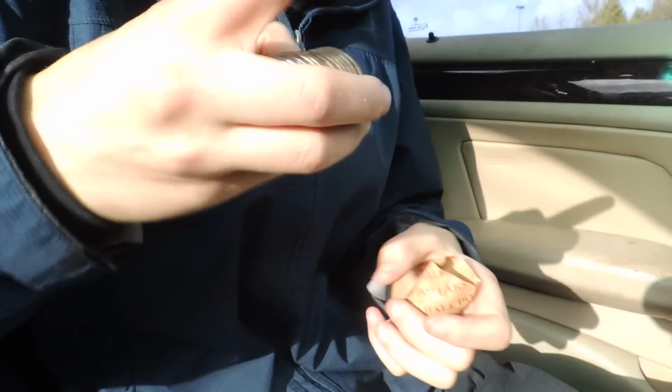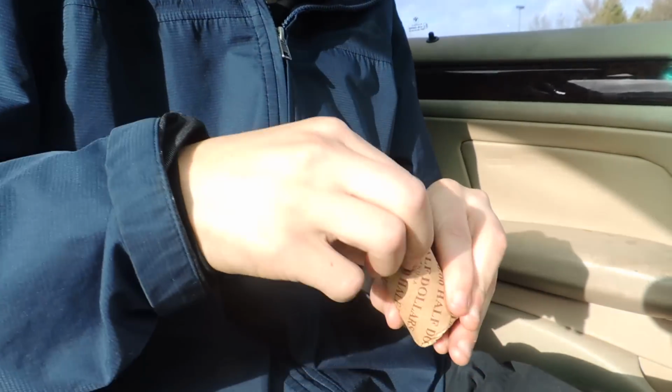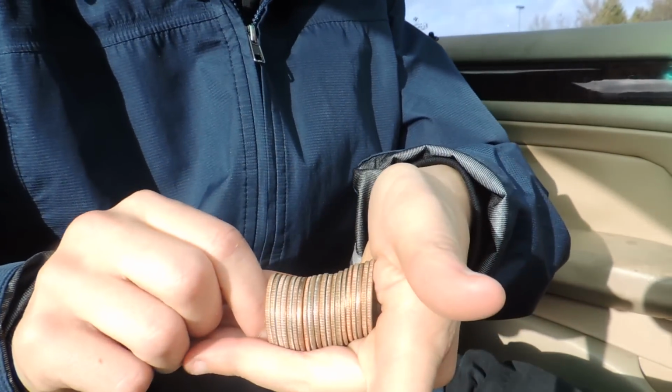I don't see anything. I'll just do one more roll, and then I'll check back if there's anything else after that. I have like five rolls left. Nope, nothing. All right. Let me show you where I am. So I'm in the tiny town of Orting, Washington.